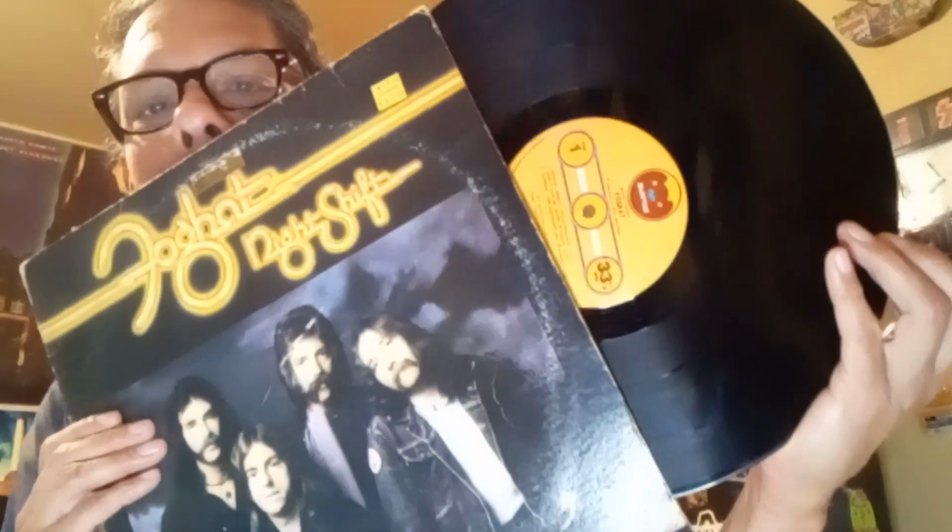And Foghat. How about Foghat? Another record of Foghat in the collection. Another good little cheap find here. $3, 20% off of that. That'll work for me. But this is their album Night Shift. And this is so good. Driving Wheel, Burning the Midnight Oil, Hot Shot Love, Don't Run Me Down. On that old school Bearsville Records. So yeah, happy to have that.